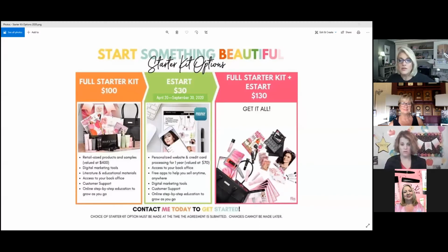There's 3 options here on our starter kit. The full starter kit, $100. It was $90 when I joined 30 years ago. That just impresses the heck out of me, that only a $10 increase in 32 years. It's over $400 worth of products, a beautiful bag, everything you need in it for training and samples for your first 30 faces, $100. I mean, we go to Target with a cart and you come home with more than that and don't even have anything to fix dinner with. So $100 today is definitely an affordable opportunity.